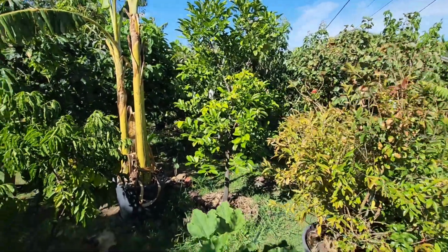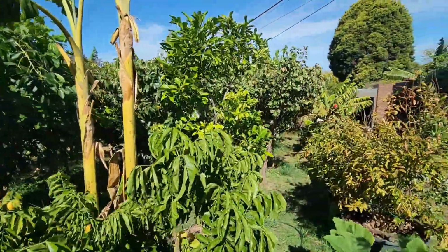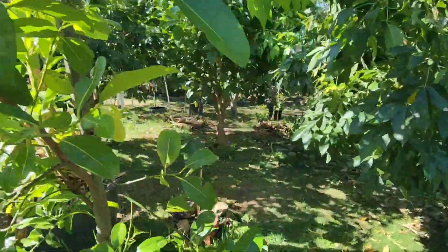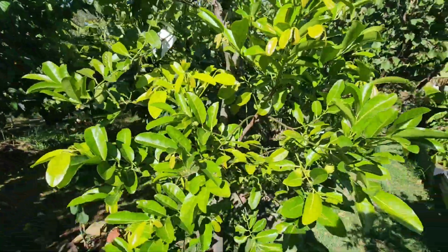I better turn off that water on that black sapote. If you're not having fun, right, you know how it goes. Has it spilled out yet? No, it's still going after 20 minutes. Wow. Damn, these guys are thirsty.